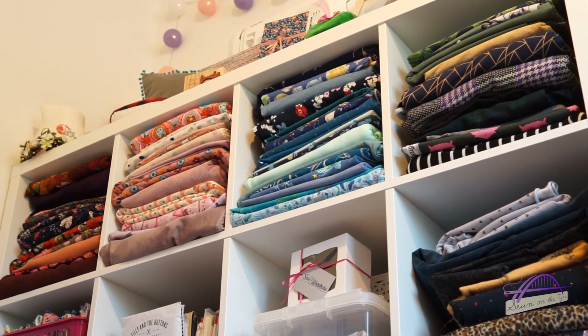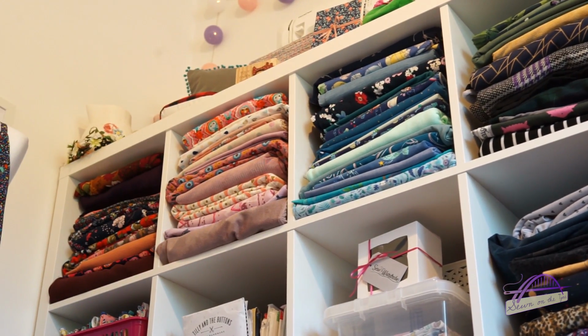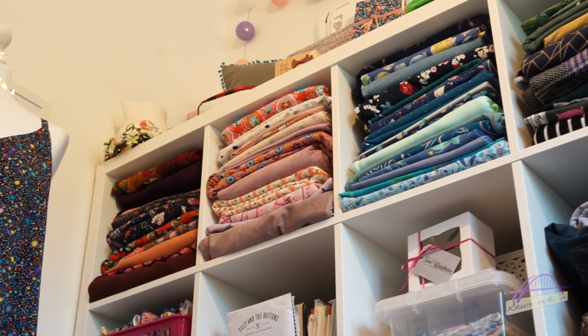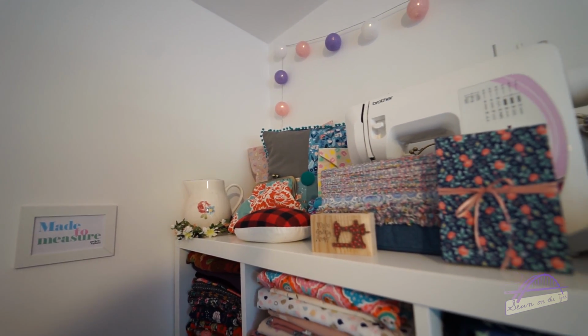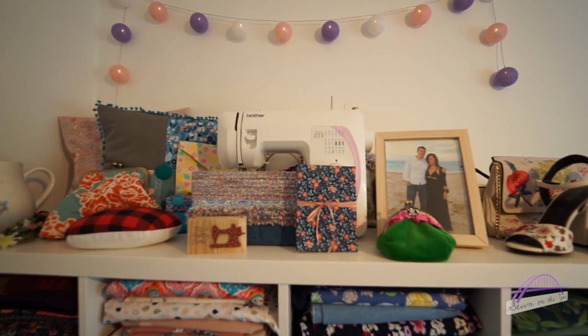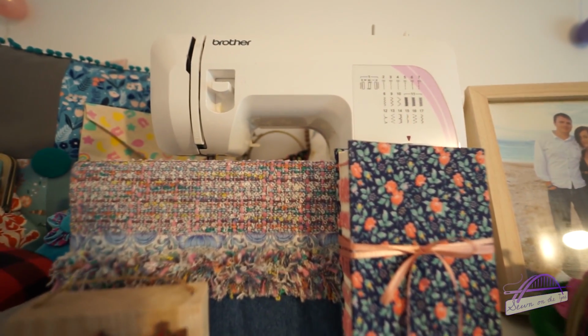So then moving around from there, I've got the famous Ikea Kallax units, which I think most people who have their own sewing space have these units, but they're just so useful. So on top of the Kallax units, I've got lots of things that I've made at workshops. I've got cushions, clutch bags, purses. I've also got on there my old sewing machine, which served me very well, but last year I did upgrade, which you'll find out about later.